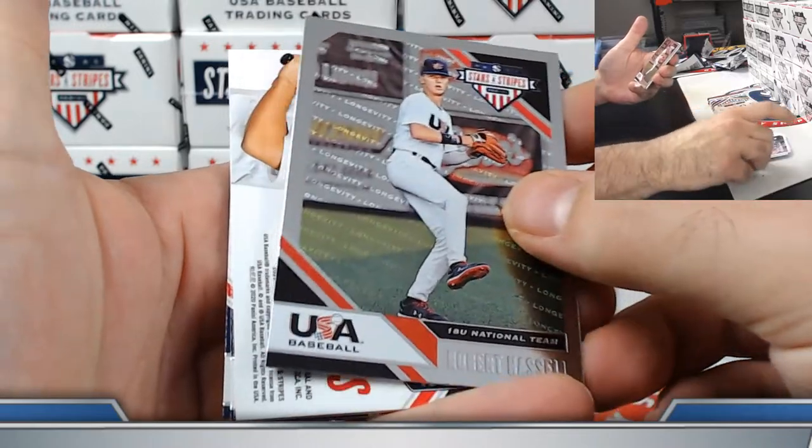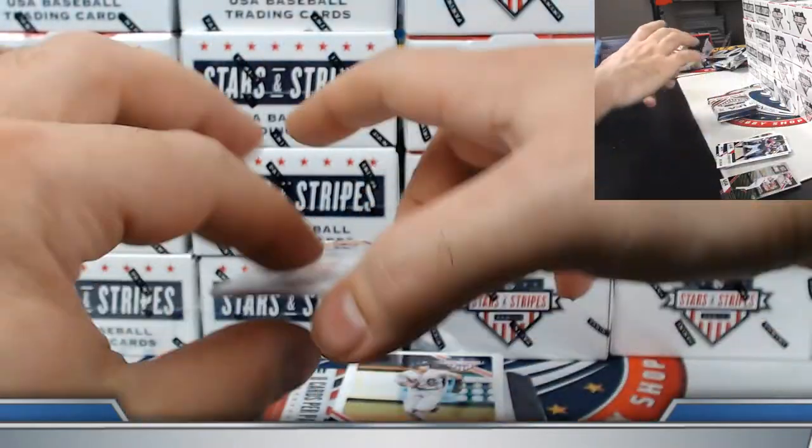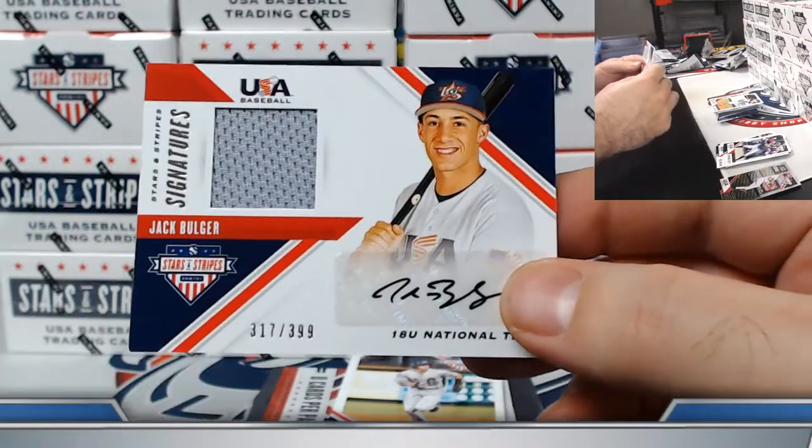Robert Hassel, longevity base. Jake Bolger, all signatures, Jersey Relic to $3.99 on the board.